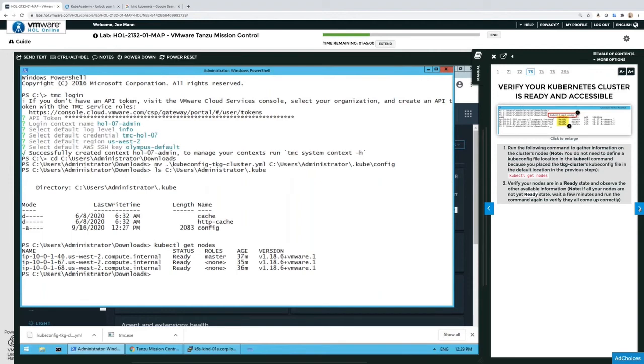Now we'll deploy a quick sample application on the cluster. Actually, I think we're going to skip this because we're running a little bit low on time. So let me look at the table of contents and see where we should go next. Give me one second here.